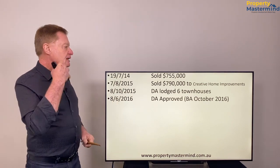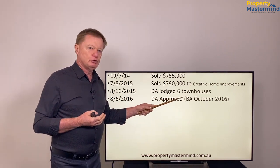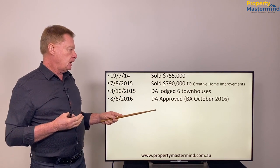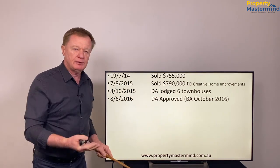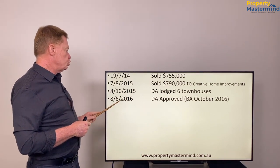In June, so 8 months later, they got it DA approved. They got their development approval 8 months later, and they've gone on apparently and got a building permit on top of that, which means much more advanced plans. So that was back in June 16.